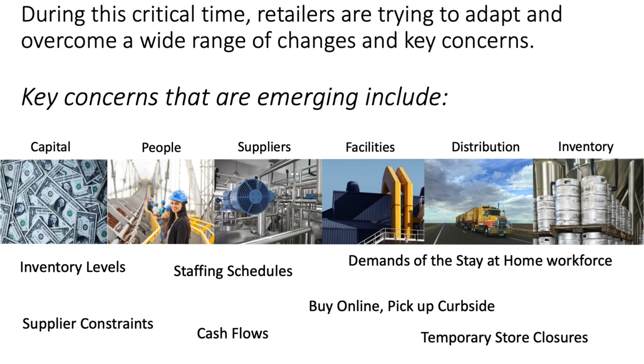In this new economy, the status quo is no longer the norm for many retailers. Route to market models such as buy online and pick up curbside and temporary store closures have become the norm. Responding quickly to demand changes and supplier constraints are top of mind from the store managers all the way up to the executive teams.